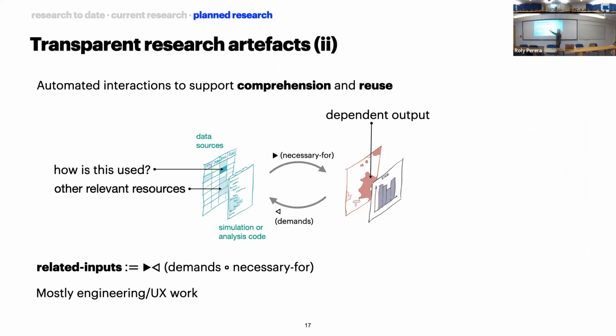So let's invert what we were talking about earlier. Suppose we have some input that we care about. There's a particular piece of data that we're looking at in the context of a particular output. So we might be interested in how this input is used. How does it contribute to the output? What other inputs and source code are relevant to us making sense of that input? Well, we can answer that kind of question by flipping the related outputs operator that we looked at earlier. So we can ask for our input selection, what is it necessary for? So how is it used, in other words, in all the outputs? And then we can say, what do those outputs demand? And that tells us all the other things that we need to know about in order to make sense of this. So we can think of this as a unit of comprehension, if you like, or a unit of reuse, because we have a closed unit of work in some sense.